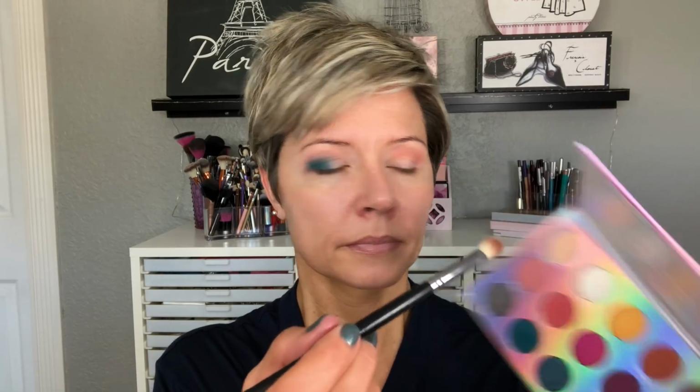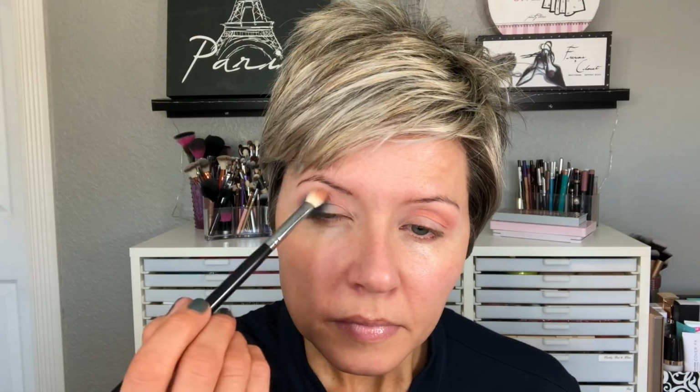Then I'm going to go back to the M433 and more of that shade Wishlist and a tiny bit more Wiggles, and use that to now go around the edge of that turquoise shade and just kind of further soften the edge there.